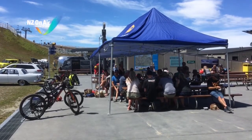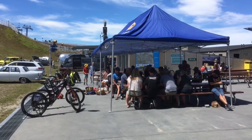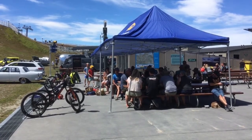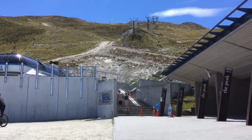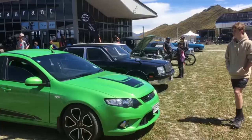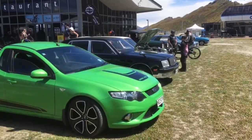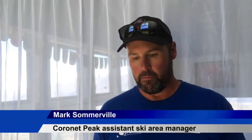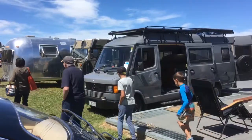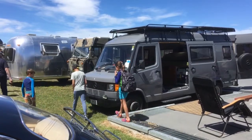Queenstown's Coronet Peak is keen to prove itself as being not just a winter ski field, but also a summertime destination with mountain bikers and sightseers able to use the ski lifts to get to the top of the mountain. This summer's activities also included the field's first Car Day, showing off about 80 interesting and unique vehicles. Anything from motorbikes to race cars to electric vehicles. We've even got an Airstream and some modified Land Rovers out there that are now camper vans, so just anything that people find interesting, bring it on up.